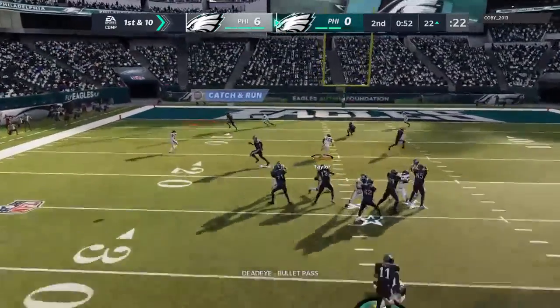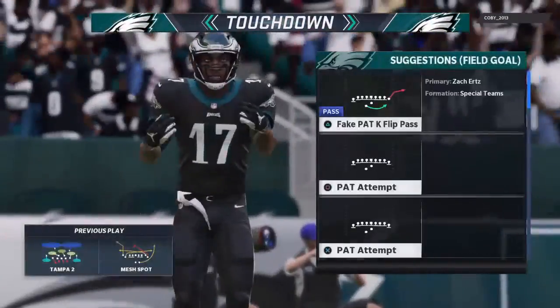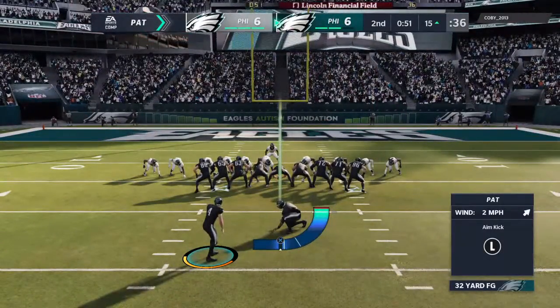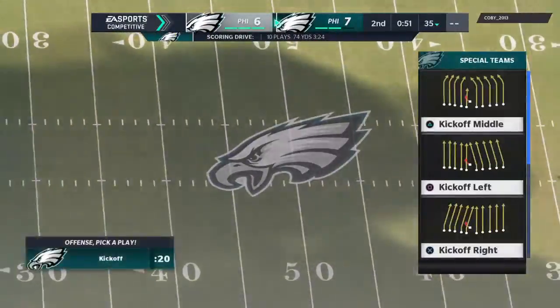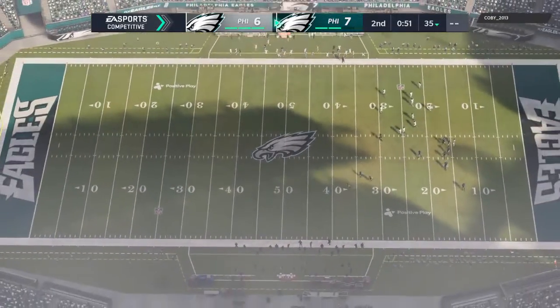On first down, Wentz. And he is into the end zone. Touchdown, Philadelphia. Wentz finding Alshon Jeffrey. And the Eagles are now just an extra point away from grabbing the lead. He's got it, and they take the lead at 7-6. Makes the score Eagles 7, Eagles 6.